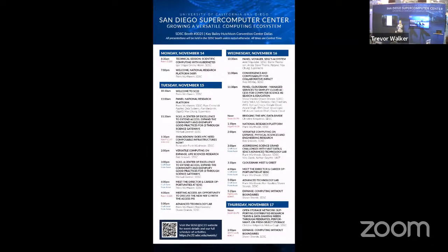In addition to our name, Supercomputer Center, we have a wide variety of versatile computing things that we are involved in, about a wide range of things. Some of the things I want to point out: there is the Science Gateway effort, invented here, so to speak. Science gateways have a long history at SDSC, and there is a talk at 11:30 today about the new Center of Excellence to extend access in science gateways.